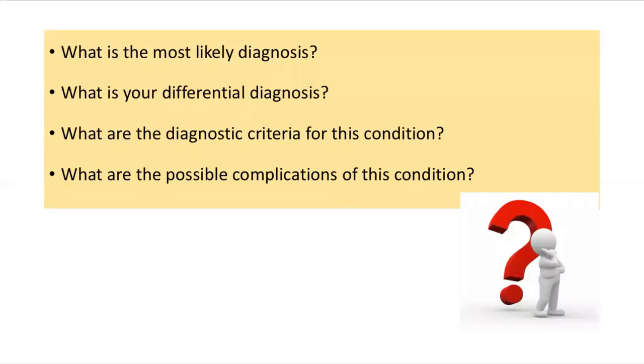What is the most likely diagnosis? What is your differential diagnosis and what are the diagnostic criteria for this condition? And what are the possible complications of this condition?